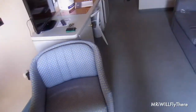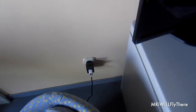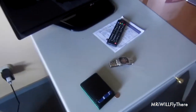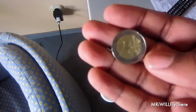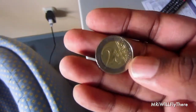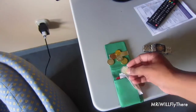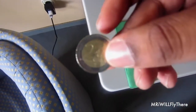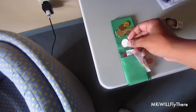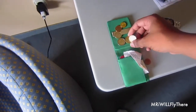Had a really good breakfast this morning. Computer set up. Of course, another adapter here. So that's about it, guys. Here's some change. It's a $2 bill right here. That'll be my ticket for the bus ride to the main city center where we'll be filming the music video. And that's it. I packed pretty light this time.